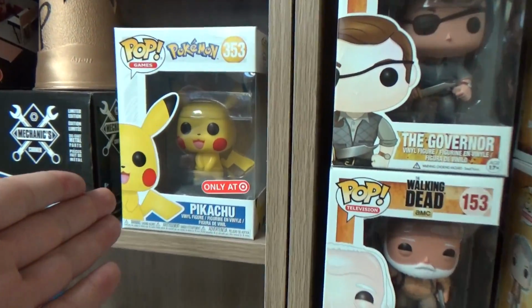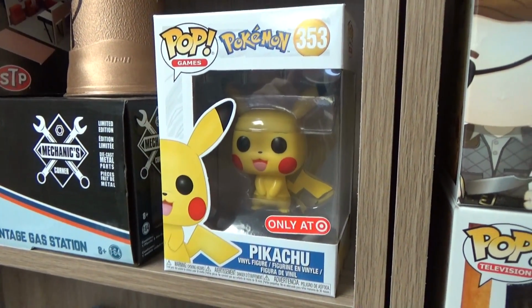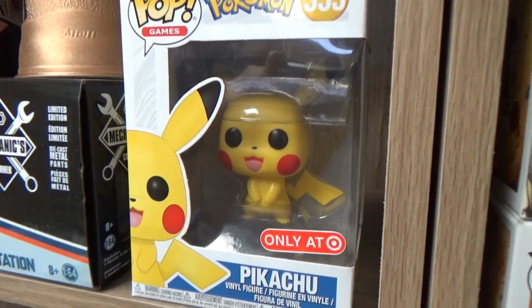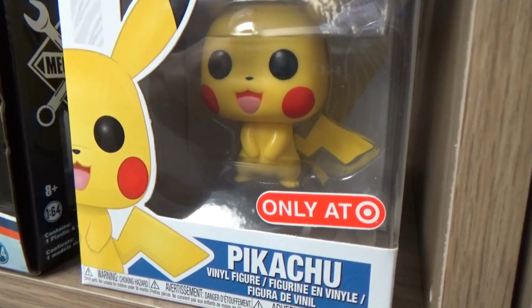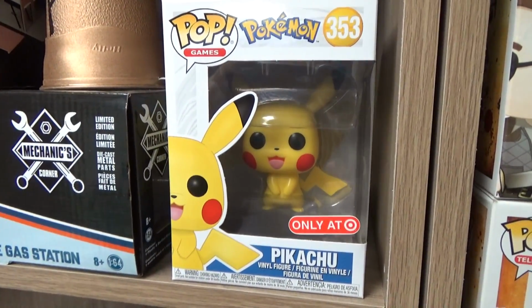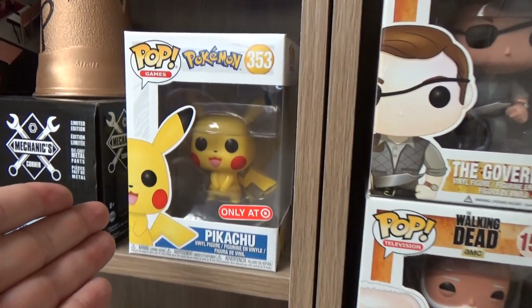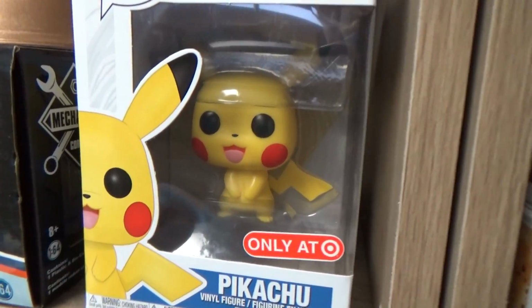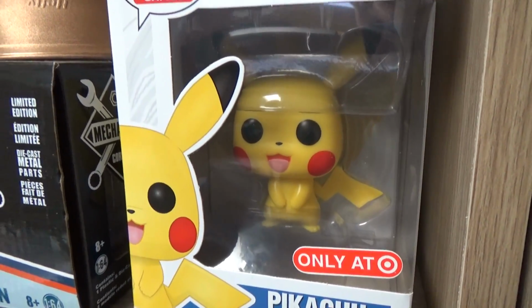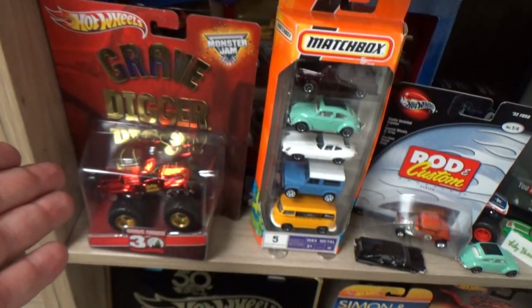I found this one at Target. I was buying stuff, and next thing I know, a whole bunch of dudes standing at customer service. I said, well, let's go see what's happening. And they have Pikachu. That was terrible. So I picked that one up. To be honest, I don't know if I'm going to keep it. Maybe I'll give it to my son for his Pop collection. I'm not sure. Or maybe I'll just wind up putting it on eBay.